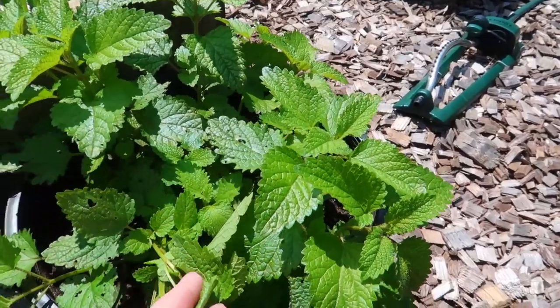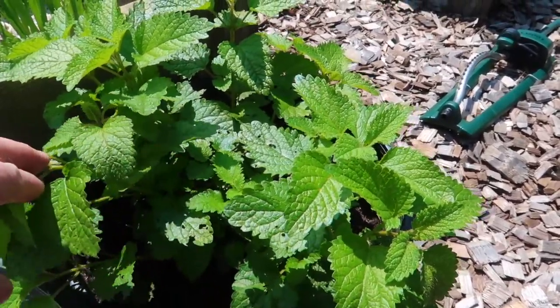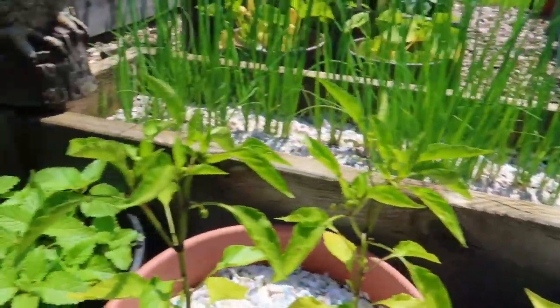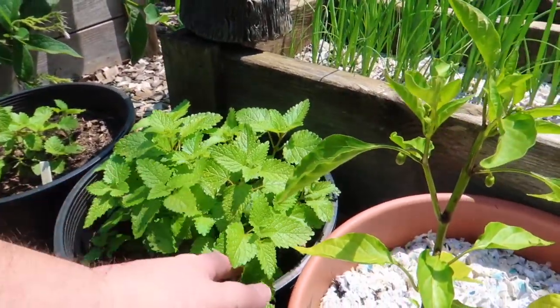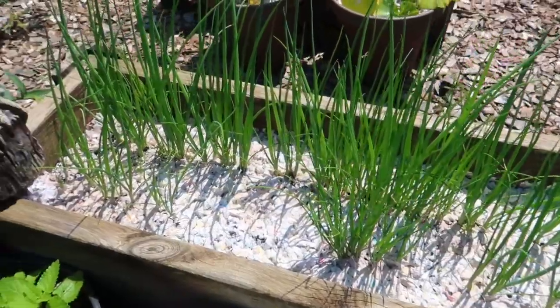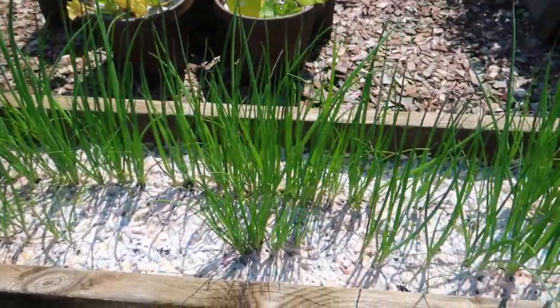Something is eating up my lemon balm, so I'm gonna have to investigate in here and see what's going on. This lemon balm looks about the same. These bunching onions are looking really good. I have to thin them a little bit more again, but they're looking pretty good.